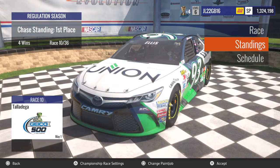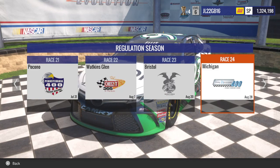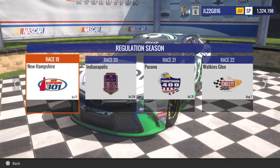What's next? Oh, God, it says right there. Talladega, and then Kansas, then Dover. Our next short track is not until Bristol. Unless New Hampshire is considered a short track. I think it's intermediate. I'm not sure.